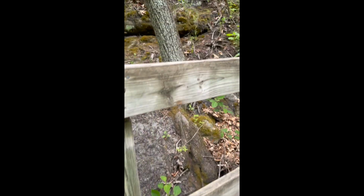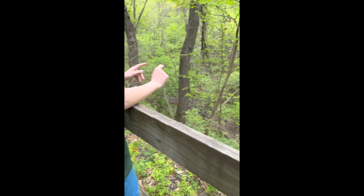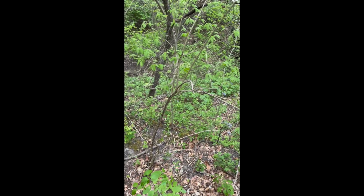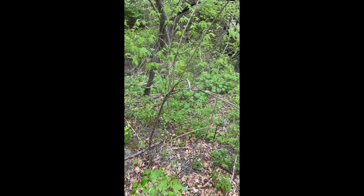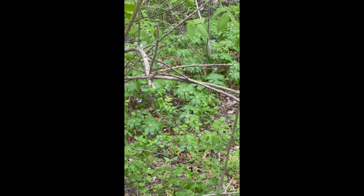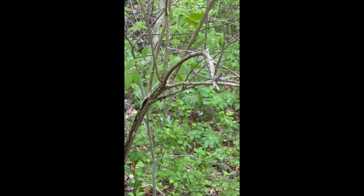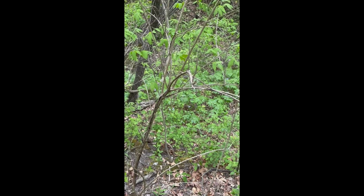And if you look down there, along with the blue phlox, there's that umbrella-looking plant. That is called a mandrake or a mayapple. It actually does grow a plant, but if you eat it when it's not ripe, it's poisonous. If you eat it when it is ripe, then a lot of people make jams and stuff.